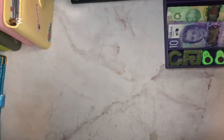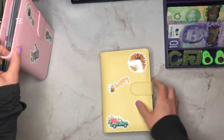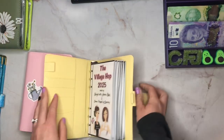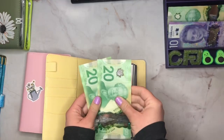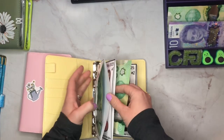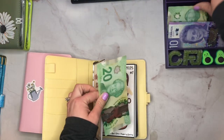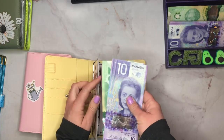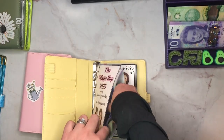So I'm done with this binder. Our next binder is going to be our hops binder. So this is the Village Hop. That one gets $20 a week, so I am going to put $40 for the 2-week period. I'm actually going to do a 20 and 2 10s so I get some change in there. So there's 40.